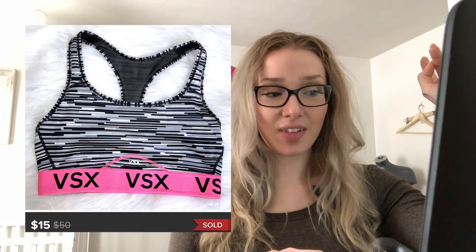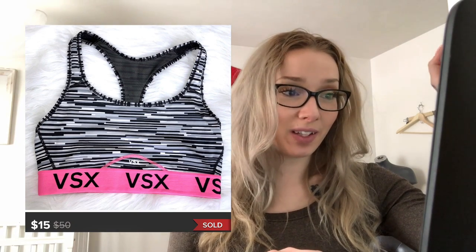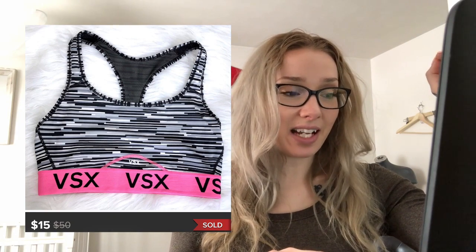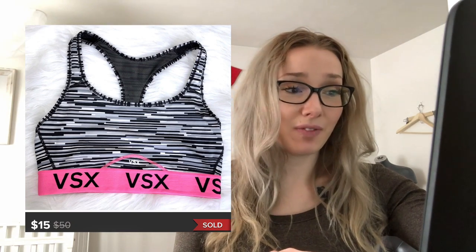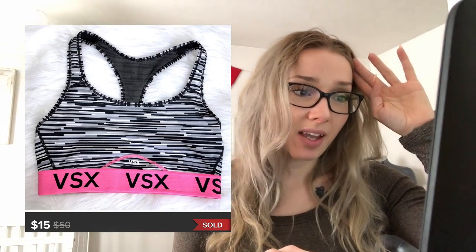So I also sold this Victoria's Secret VSX, which is their activewear line, I should say. This I paid like $1.99 for, and it was listed for less than like 5 days. So $15 was my full asking price. I wasn't going to be greedy with a sports bra. I would definitely pick these up again. These were a quick seller. You'll see here in a second I sold another one.